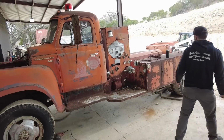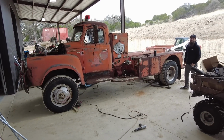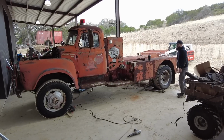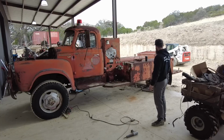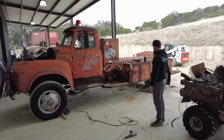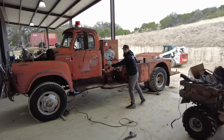Do I look like I haul mobile homes? Bro, you got like a single wide that needs hauled? Because I can haul it. Dude, that thing looks way freaking cooler without that on there. That bed's almost badass. Yeah, this was cut off here. This was screwed up.